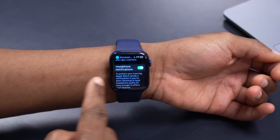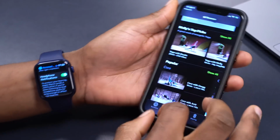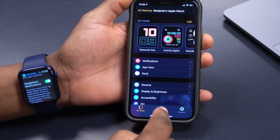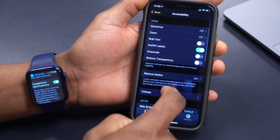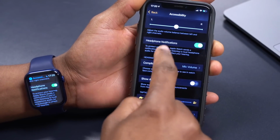You can make the changes in settings on the Apple Watch in accessibility, or if you want, you can do it on the iPhone: go to the Apple Watch application and you'll be able to make the same changes within the settings, which is a good thing. It's good to see that they are taking safety to the next level when it comes to utilizing the Apple Watch.